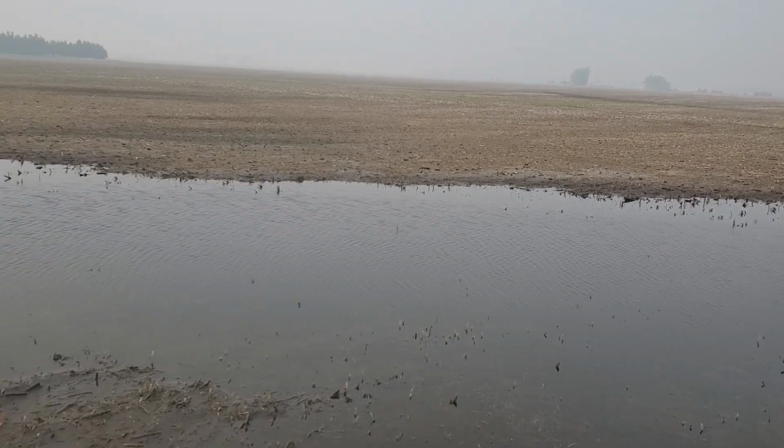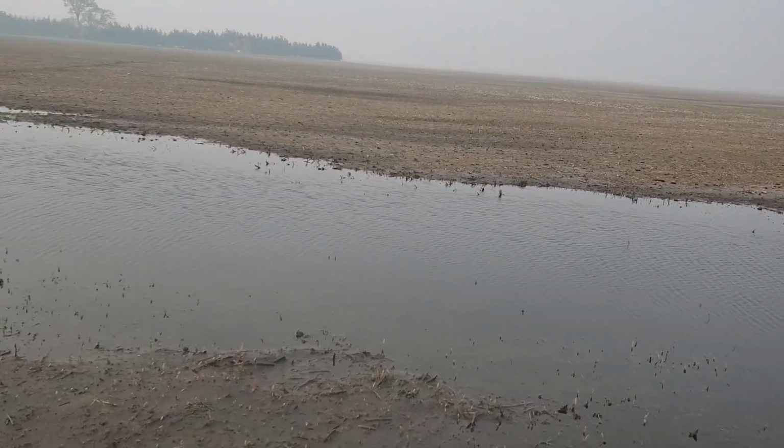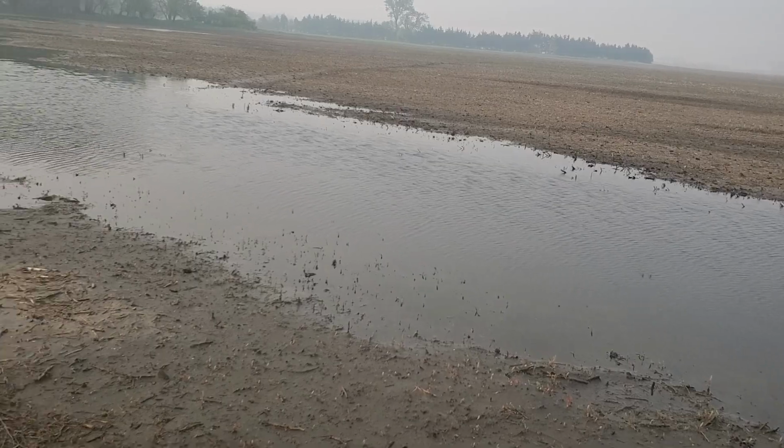With us at the end of planting or still in planting mode, depending on where you're at and how you're operating, the question is going to be, how's my corn going to handle that ponding situation that has occurred?